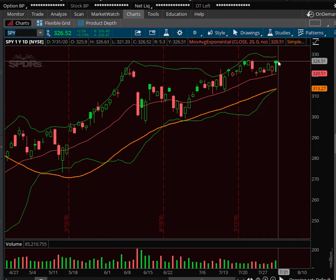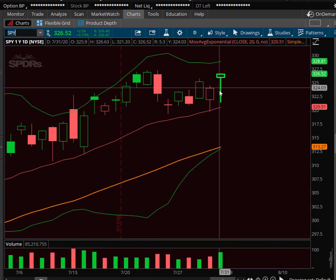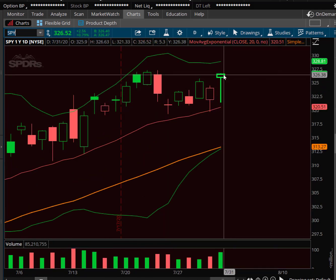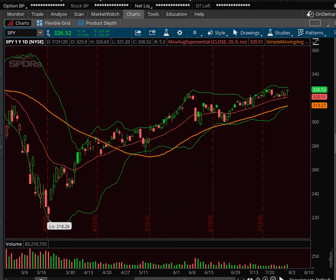On Friday, we reversed off the open. If I zoom really close, we opened at top left, traded all the way down to here, and ended up closing above where we opened. We closed practically at the highs of the day. So it looked like maybe some of the good news was finally being priced in across the board. Not so much. The Spiders remain bullish going into the first full week of trading here in August.